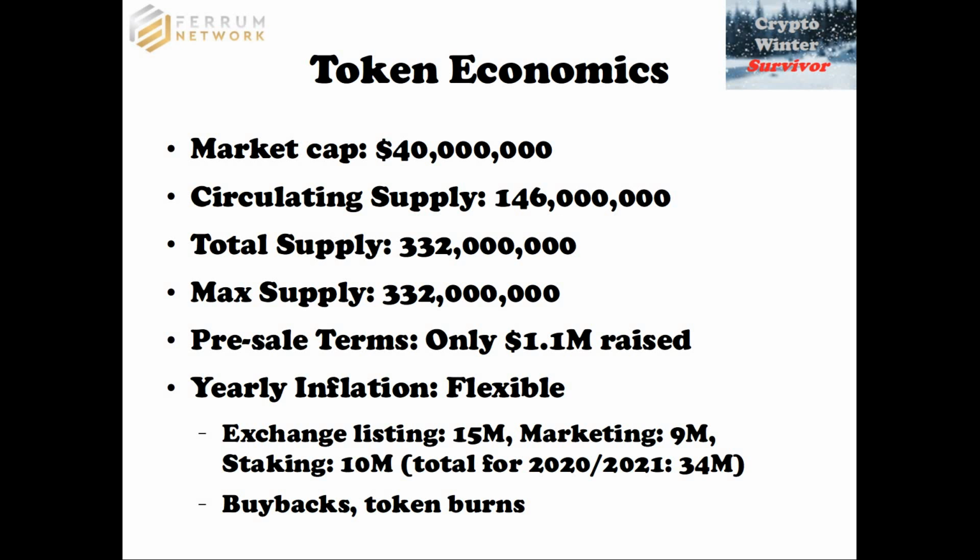Looking at the token economics, they have a current market cap of 40 million, a circulating supply of about 150 million, and a total supply of over 300 million. And this always rings some red flags with me, because there's still so many tokens that are coming onto the market at some point, which always is going to create some form of inflation, and you have to keep this in mind. You can see here what they are planning to do in the next year, which is bringing 34 million tokens onto the market in several ways.